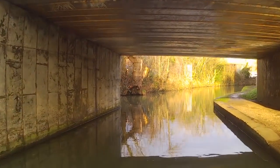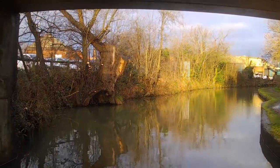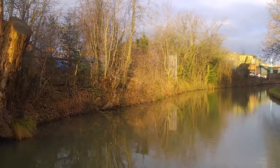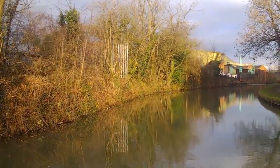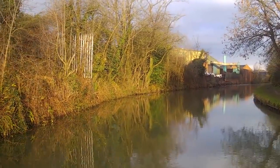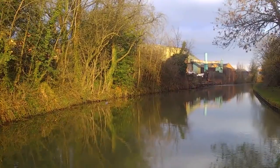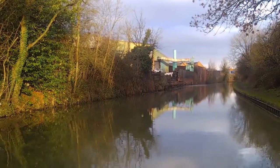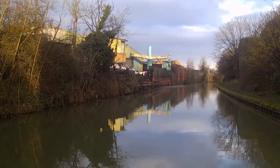Now, there's no shortage of mooring places in Banbury, because on the other side of this bridge there's also a load more places where you can moor up, but for some reason it doesn't seem to be as popular as elsewhere. I personally think this area is a bit rough and I wouldn't be too happy stopping here. You only normally see boats moored up here when all the other spots are full up. I can't vouch for the safety of the place, but just trust your instincts really.